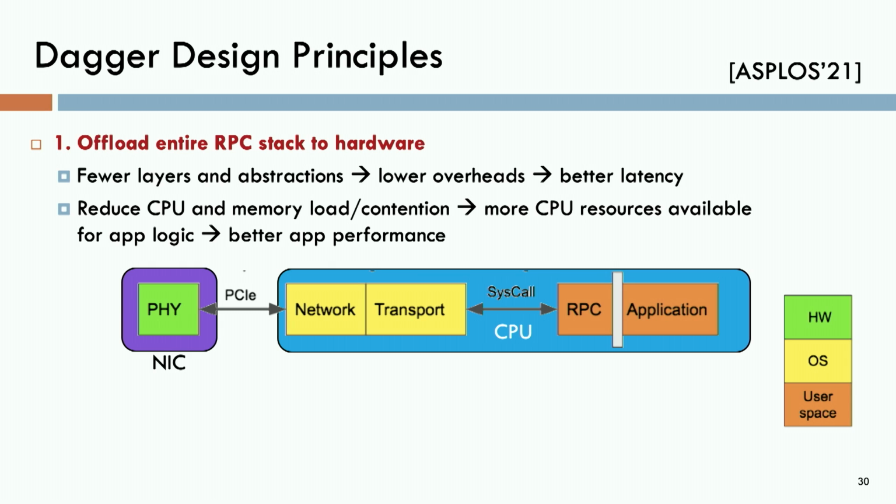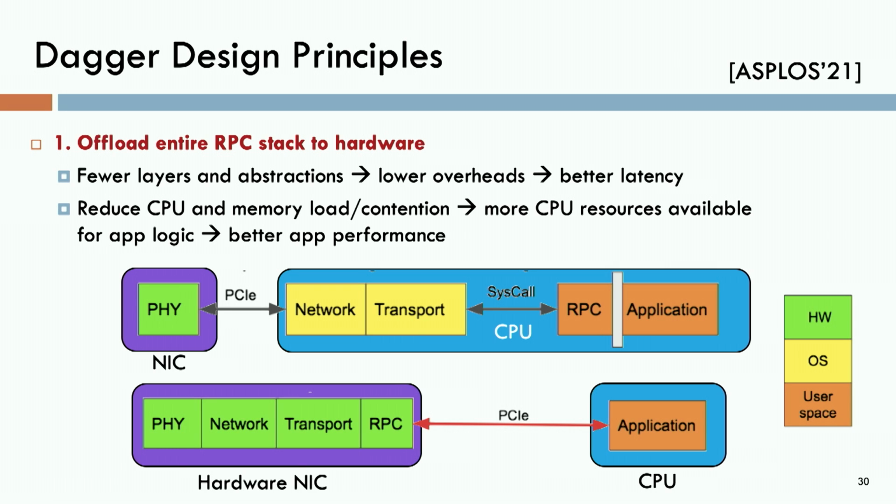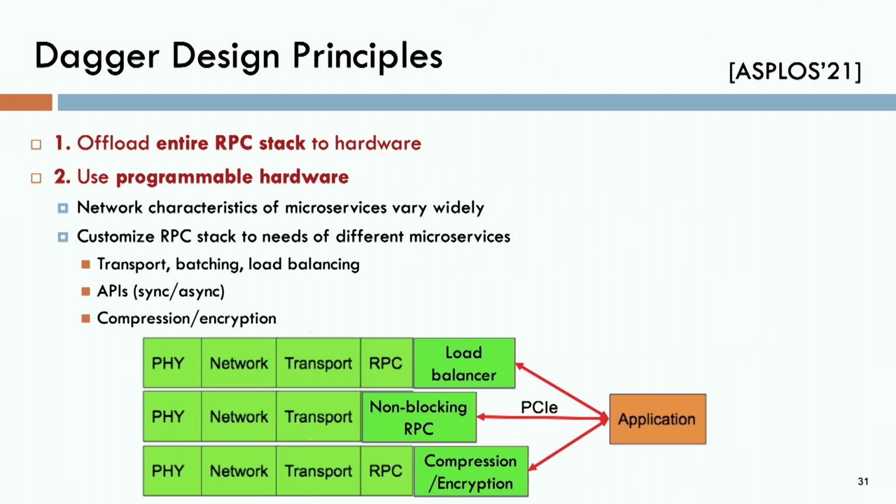So given these network characteristics, we built Dagger, which is a reconfigurable acceleration fabric for network processing, specifically for microservices, but it also benefits traditional cloud applications. And it relies on three main design principles. The first is offloading the entire networking stack, including the RPC layer, to hardware. So your typical networking stack would look something like this. You have the physical layer, which runs on the NIC. You have the network and transport protocol layer, which run at kernel level on the CPU. And then you have the RPC layer and the application, which run at user level, again, on the CPU. And instead, what we do here is push everything from the application down to this hardware-accelerated network interface card.